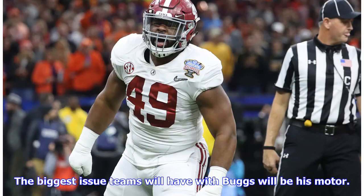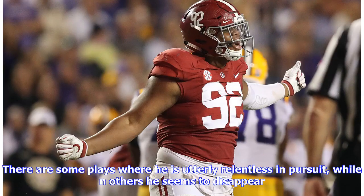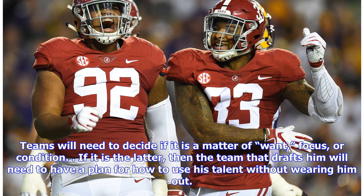The biggest issue teams will have with Buggs will be his motor. There are some plays where he is utterly relentless in pursuit, while in others he seems to disappear. Teams will need to decide if it is a matter of want, focus, or condition. If it is the latter, then the team that drafts him will need to have a plan for how to use his talent without wearing him out.